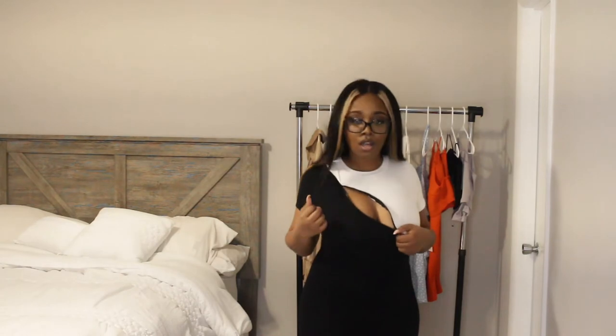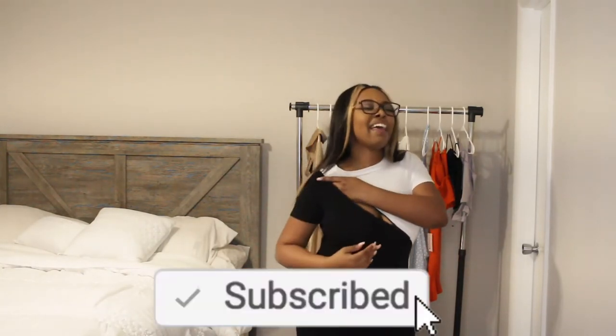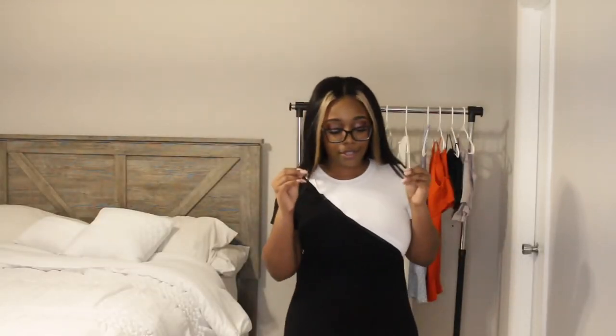Am I supposed to? This is too sexy. I can't. I'm not made for this. I can't do this. I can't. This is in the size medium. Do y'all see the zipper? Oops. Okay, let me relax. Let me relax. Okay. I'm sorry, y'all.